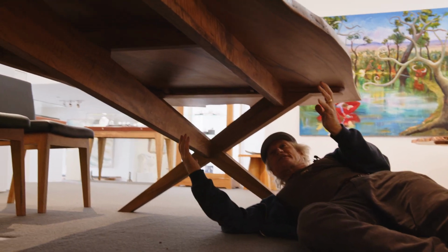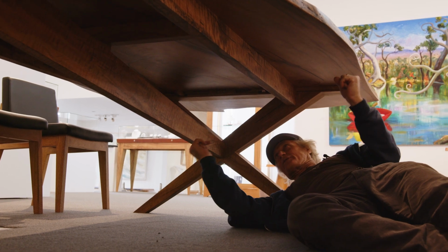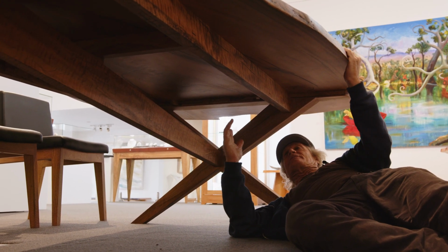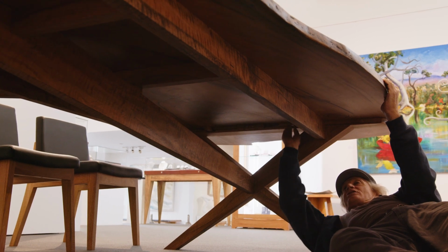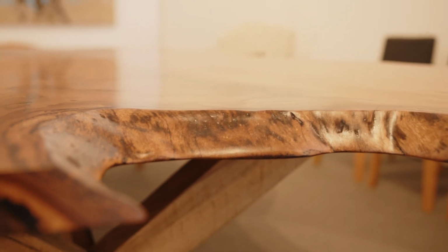Because even though it's been obviously drying for a long time and it's fully seasoned, this table's going to want to expand and contract and move, and you need that full support. So I've got the whole frame structure going on. I've got little toggles rather than, it's not screwed on, it's just toggled on. So the whole top will expand and contract on that base.